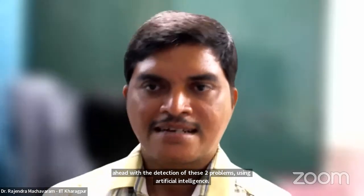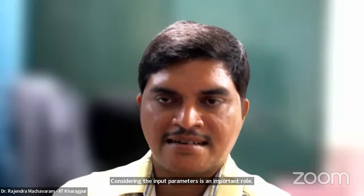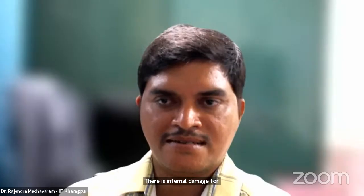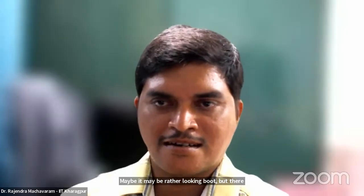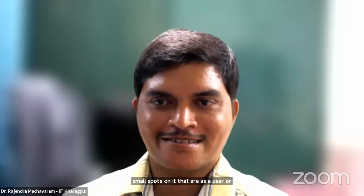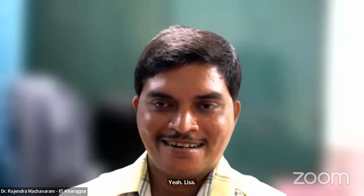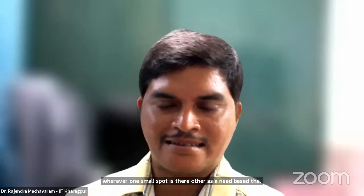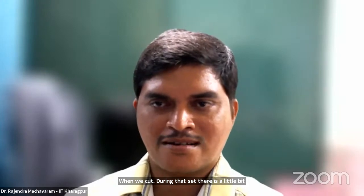Sir, as I indicated, considering the input parameters or features plays an important role in mapping using AI or other techniques. As you have indicated, there is internal damage to the fruit because of the two different diseases. It is going to have an effect on the texture of the fruit surface. It may be red and look good, but there are small light spots. As a consumer, I also observed this many times. Wherever one small needle-like spot is there, when we cut at that side, there is some damage to the fruit, or sometimes it got rotten. That is only the visual.